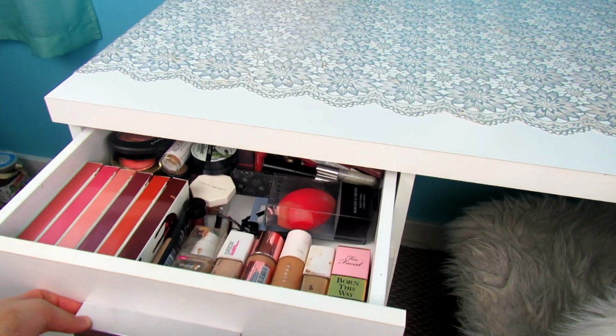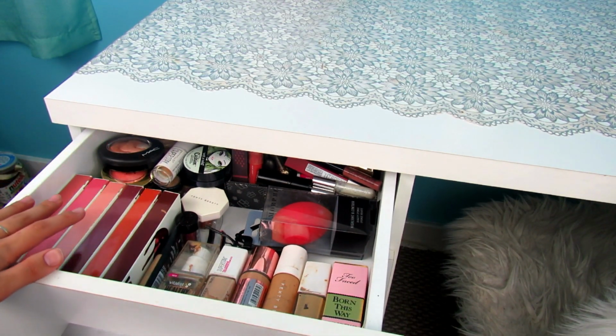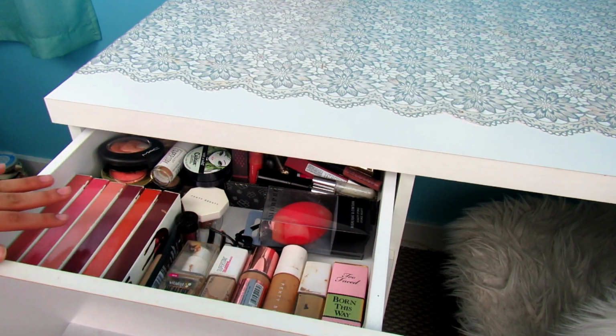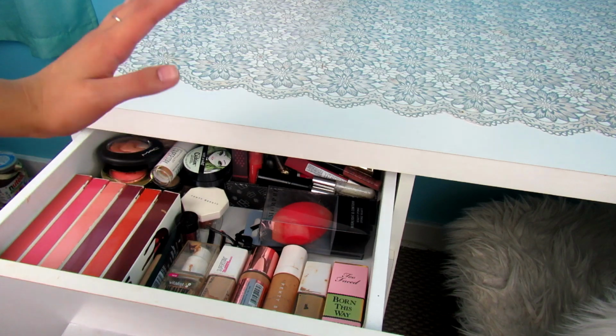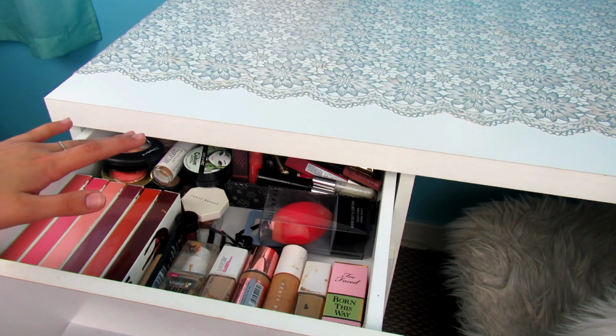So over here is my first makeup drawer. This is honestly my real products that I use most of the time. That's over here in the front laid out. In the back I kind of just have random things that I don't really use, so I'm not going to go through those too much. I'll just show you guys a little overview, but I'm going to go through the products that I use more.